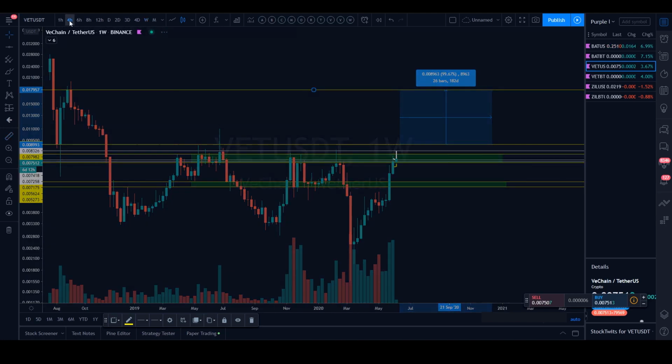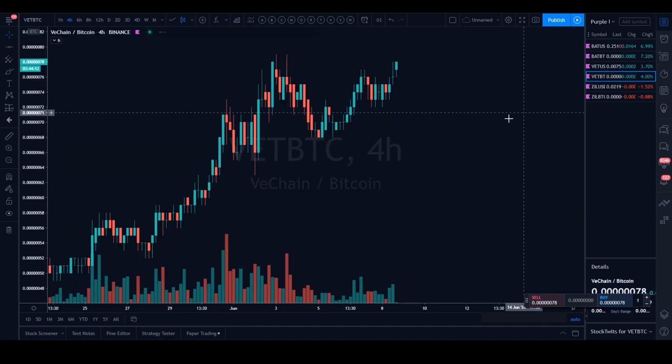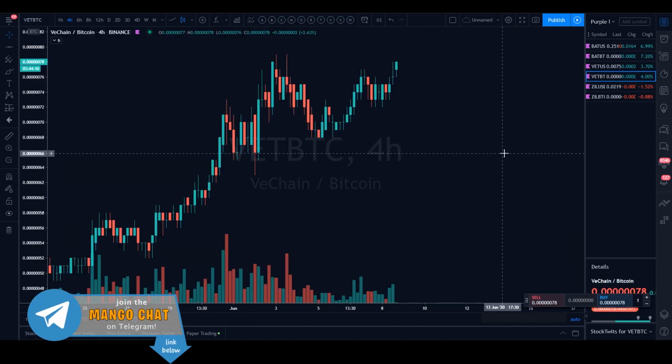But what is to note here, guys, is that this chart is looking bullish. This is a good break. We are making higher highs and higher lows. The structure is bullish. Now let's move on to VeChain BTC and see what it is doing. It's always good to look at both pairings, that way you get a more holistic view on what the underlying cryptocurrency wants to do.